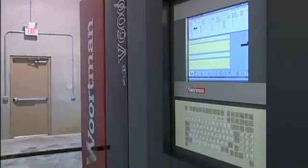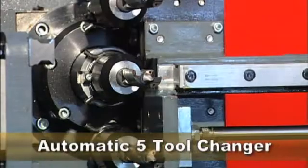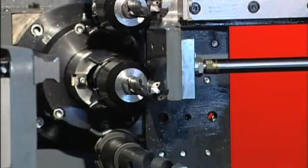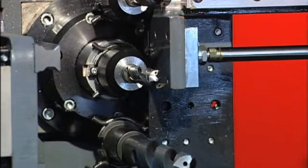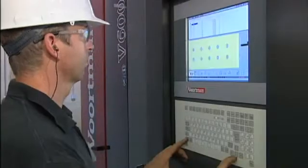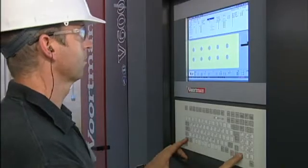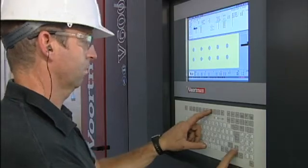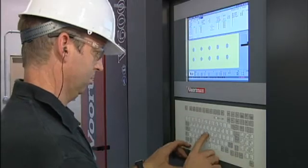This fully automatic system with a PC control can run unmanned as it employs an automatic 5-tool changer. No longer do you need to remove tooling for different hole diameters by hand, which is the case with other inferior designs. The Voortman V600 Intimidator can be programmed either at the machine or from the office by using the simple yet powerful VCAM software.